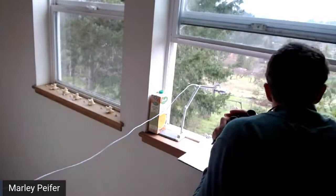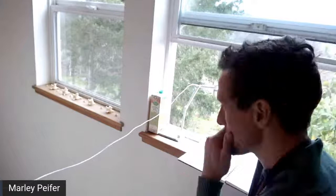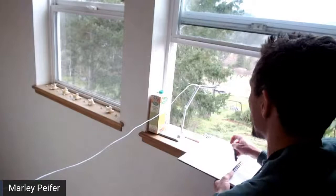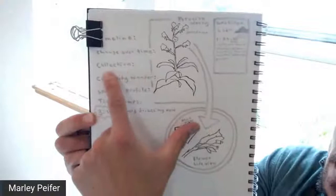Oh, I see another. I think I'm gonna do a flower collection because I'm seeing a lot of different flowers blooming for the time of year, which is kind of interesting because it's winter, right? But I'm gonna go ahead and start doing it as if I'm doing a collection. So I mentioned collection as one of these major nature journaling strategies, and I'm gonna use that one for my window drawing.